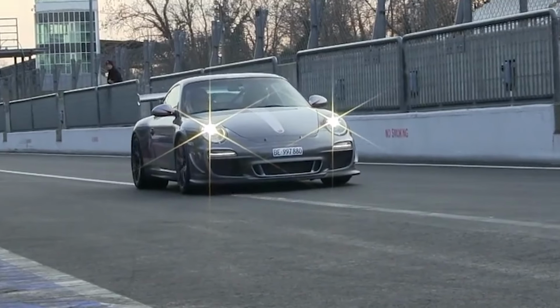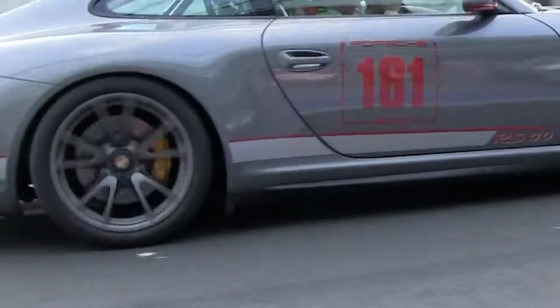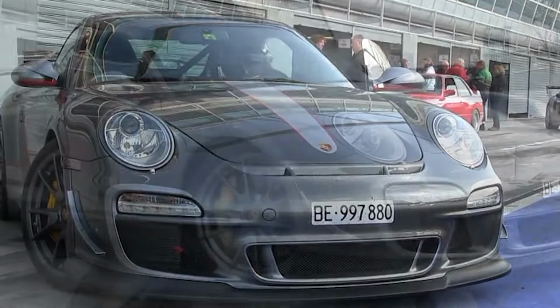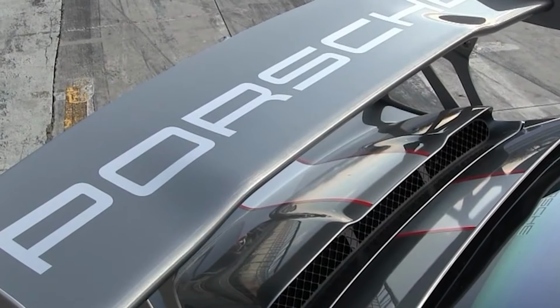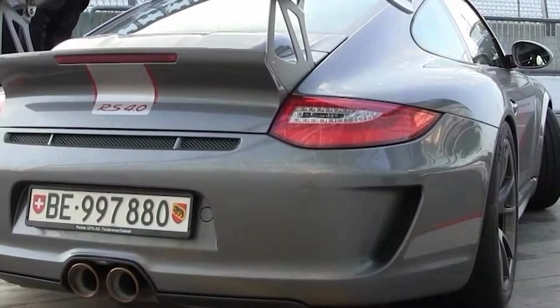But sadly, all good things must end. Porsche, in its infinite wisdom, and probably with the help of a few accountants in grey suits, decided to retire the Mezger engine in 2011 with the 997 GT3 RS 4-litre. It was a send-off fit for a king, a 4-litre naturally aspirated flat 6 screaming to 8,500 RPM and producing 500 horsepower, all while being more reliable than a Swiss watch.